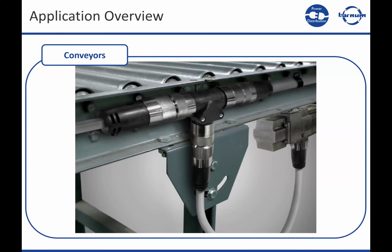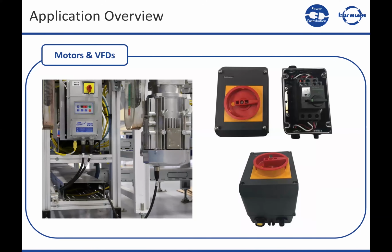So to go along with conveyors, we're going to look at motors, VFDs, and what we're looking at here is a lens VFD that's quick connect. Yeah, this is a great example. What you're starting to see more and more, the trend is customers are starting to put more devices in the field. They're taking them out of the main cabinet and putting them in the field. So this is another way to do that.